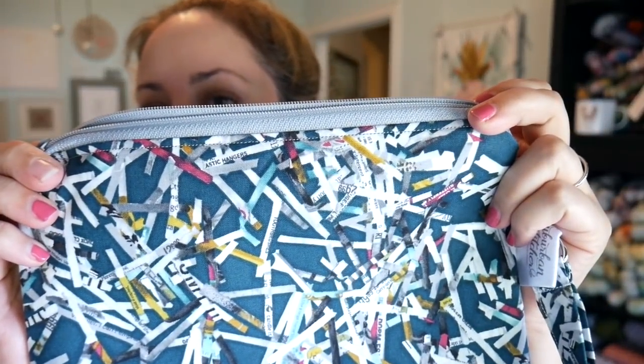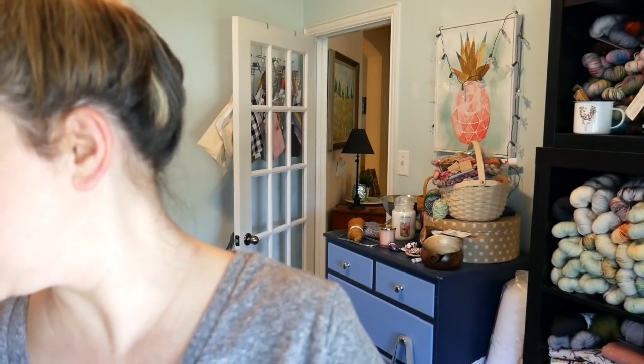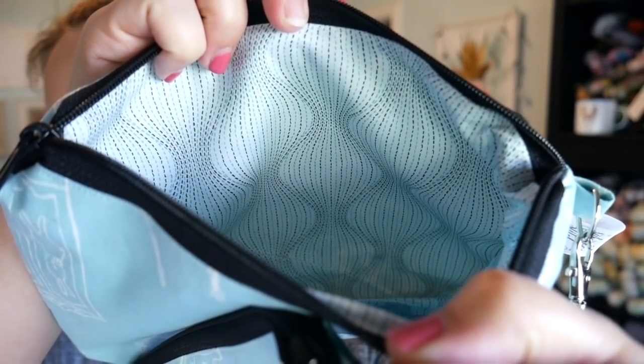This is another scrap, like shredded stuff, and then it has the same lining. I have books in zippers. I have the Notions in zippers. I have some Alice in zippers. Oh, and I did not show the lining for Alice. It's really pretty.